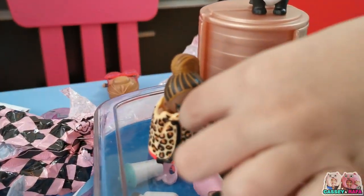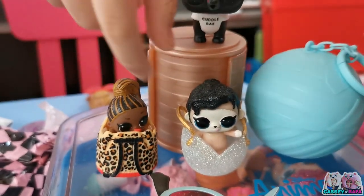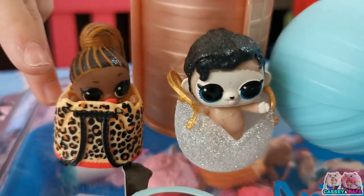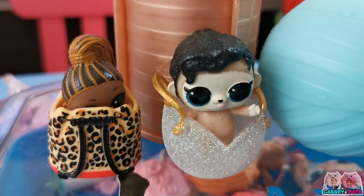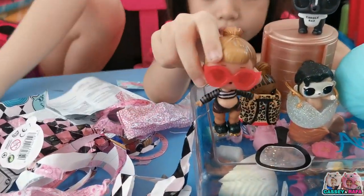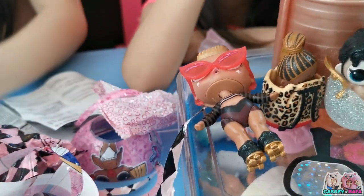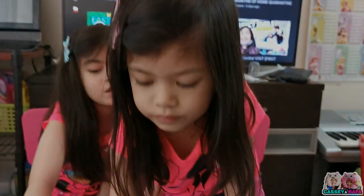And this one. What? I like this one. It's so cute. And I like this one's pops. I like this one's, this LOL, and I like that one's purse. Guys, it's yours for your team. Guys, I collect the eyeglasses and the little shoes. Little sisters. See how cute she is?